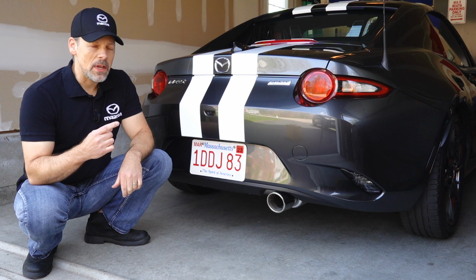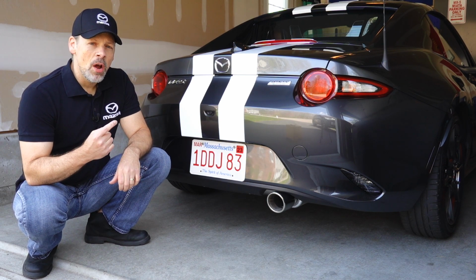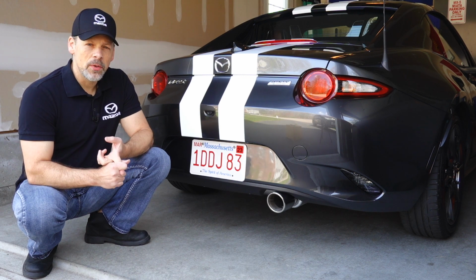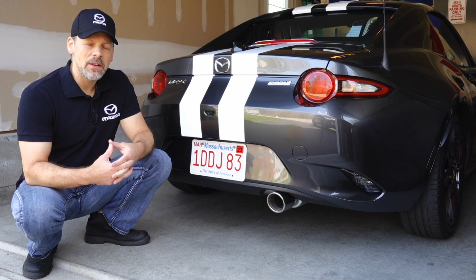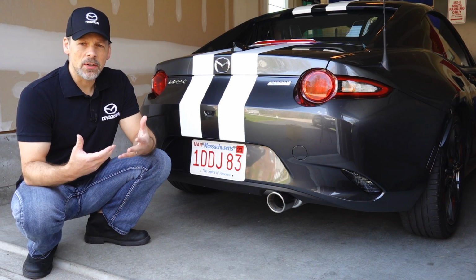We're going to start with a cold start. We're going to take measurements with the RF hardtop up as well as down. We're going to take the car out on the highway. We're going to do some runs, taking the car through the gears at red line, shifting maybe at 4,000 RPMs. So we're going to do several different scenarios to get a feeling of exactly how loud the car is. And that's going to show us our decibels.